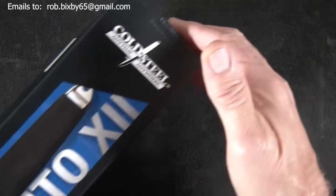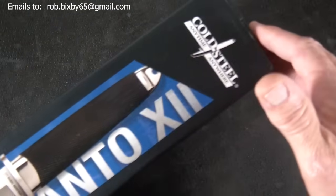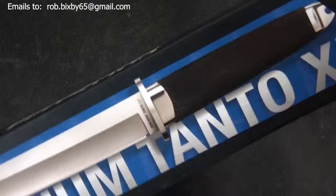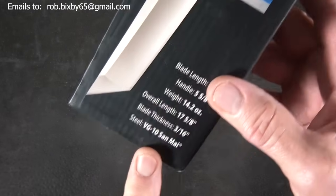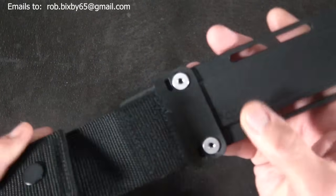Next up, fixed blade time, and we got two of the same knife in different steels. The first one is this. It's the Cold Steel Magnum Tanto 12. This one in VG10 San Mai. Comes in a Secure-X sheath with a removable dangle.